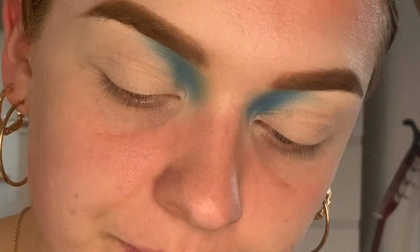And then just over those edges, I'm taking Modest, which is a colour really close to my skin tone, and just blending that out.